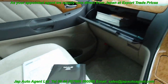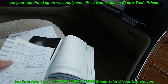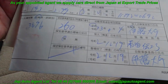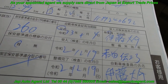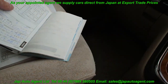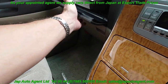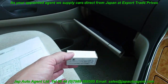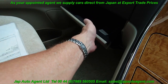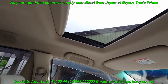The service records, and this one, this is the last one, there's other ones in here, but the date on it is 2010 December the 19th. So anyway, there we go. So it's well taken care of, the lid is good, not loose for anything. There's a lock nut bolt for the alloys. Front headlining. It's all good.